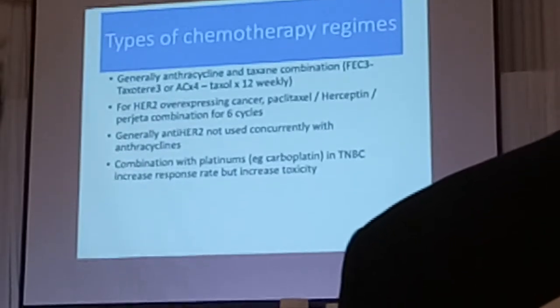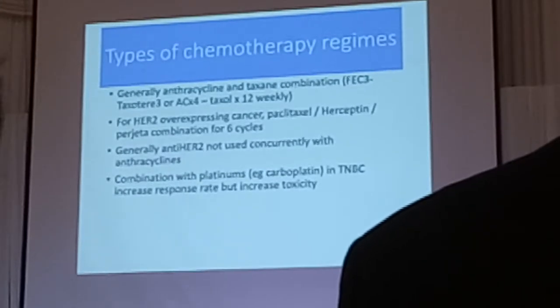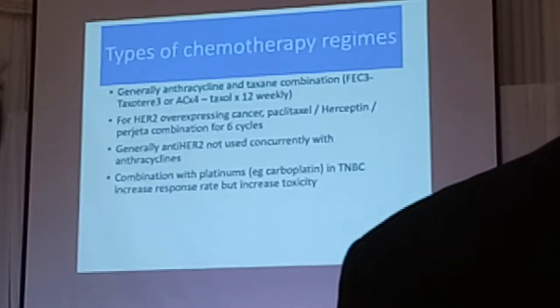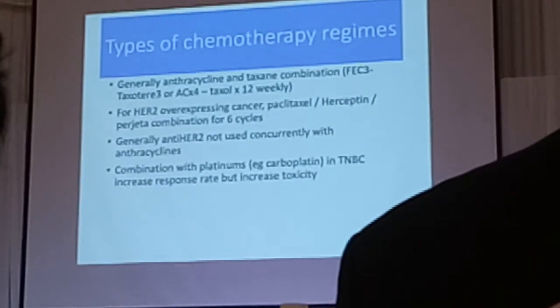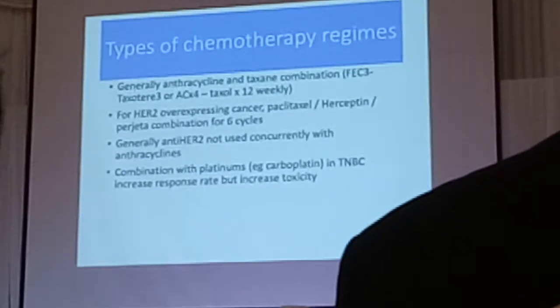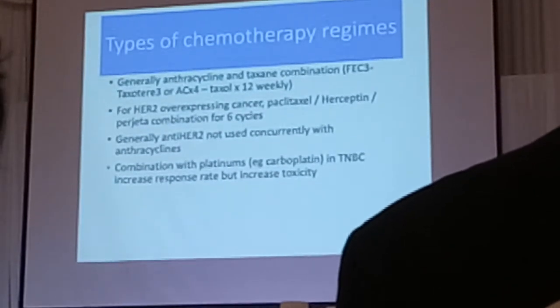Okay, now types of chemotherapy regimens. This one we leave it to the oncologist, but you know the way they work from the patients that come back to you. So anthracycline and taxane combinations are the common ones. And for HER2 overexpressing, the best is actually dual block, Herceptin Perjeta combination. And generally, anti-HER2 is not used concurrently with anthracyclines because of the problem with cardiomyopathy. Combination with platinums in triple negative breast cancer increases response rate but increases toxicity, but they haven't shown any improved outcome.